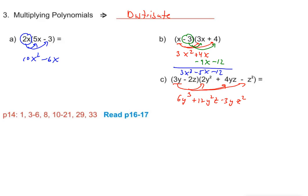And now I'm going to take my green. And again, remember, this is a negative 2z that you're distributing. I'm showing you the negative example because that's usually where students make mistakes. So negative 2z times a positive 2y squared. Negative 4y squared z. See, again, I like to line up my like terms. I like to line them up because we're going to add them up at the end, right?